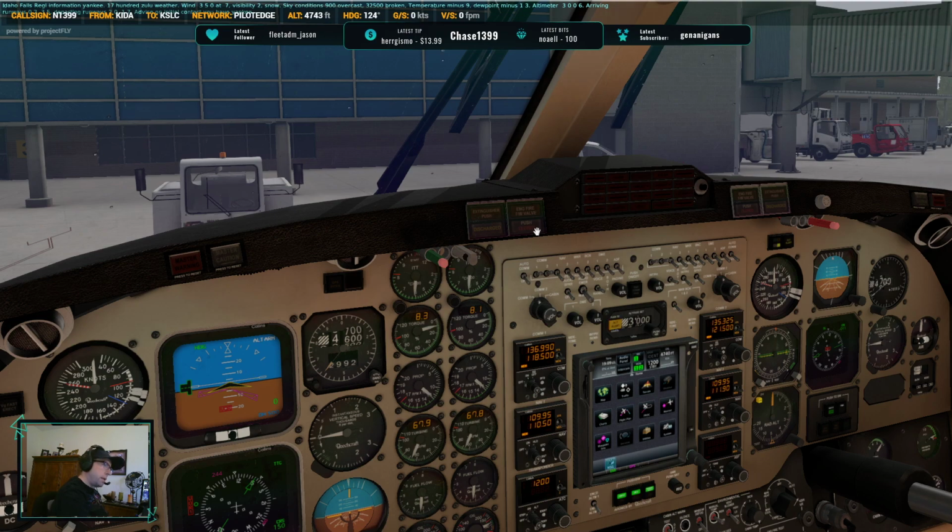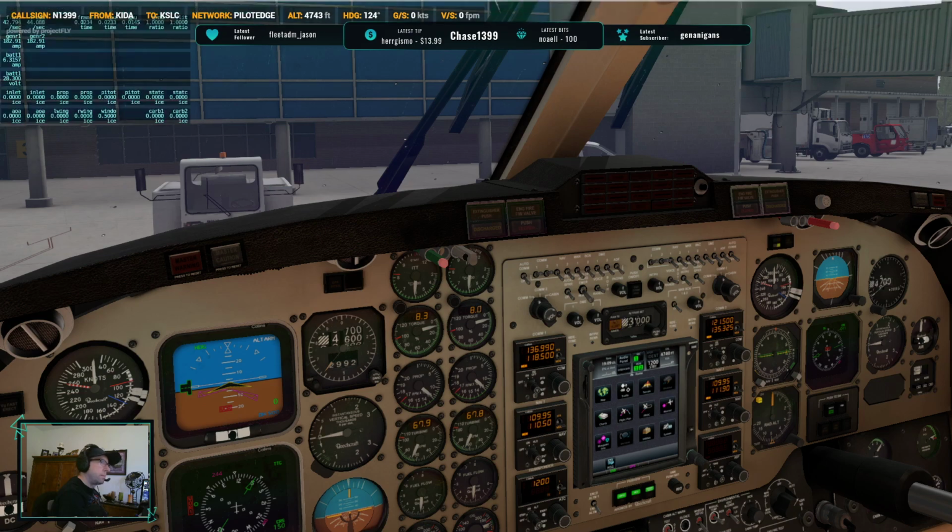Alright, let me monitor guard on COM 2 when I'm not listening to ATIS or AWOS. And CTAF for Idaho Falls, tower's 118.5. To get a clearance, we need to dial in 122.2, which is essentially using it as like a telephone.